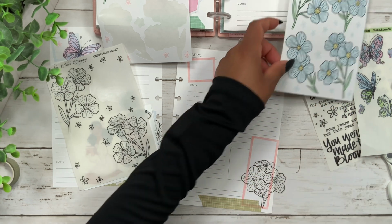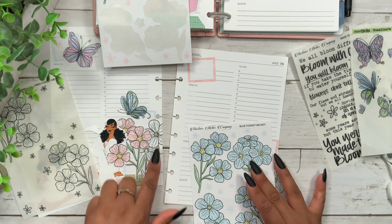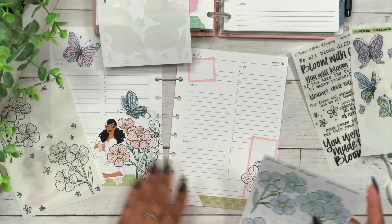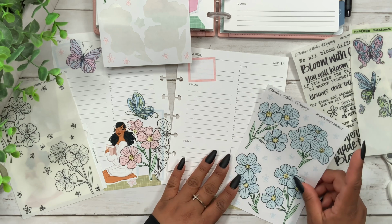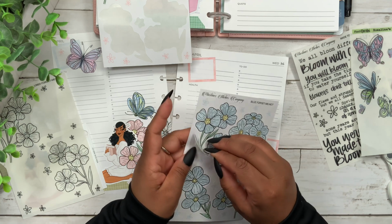Okay, and then here is the other one, the colored one, because we did end up using different ones, right? This one was 2 and this one had 3. Okay, so as far as this one, maybe that one could be cute. Okay, let's try this one.